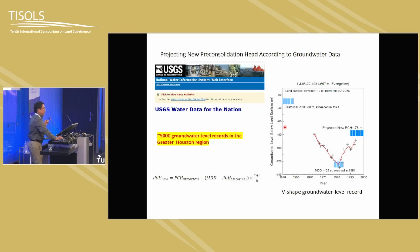Luckily in Houston, the USGS archives 5,000 groundwater records. That means 5,000 groundwater wells. But most records only have one or two measurements. So I wrote a script to find those kinds of groundwater measurements. I call it V-shape. You clearly record a max drawdown.